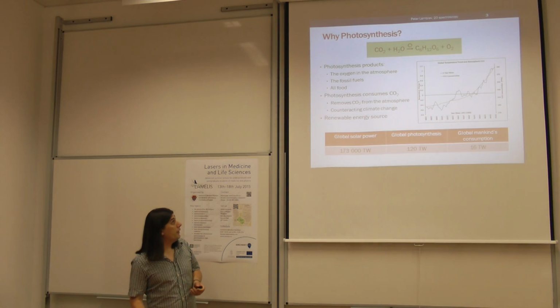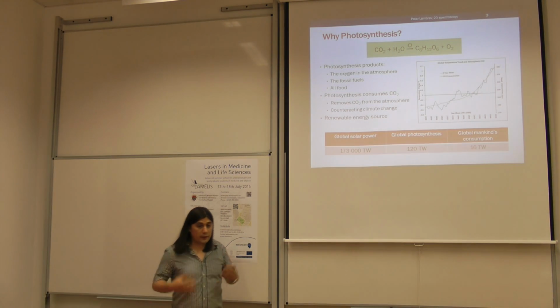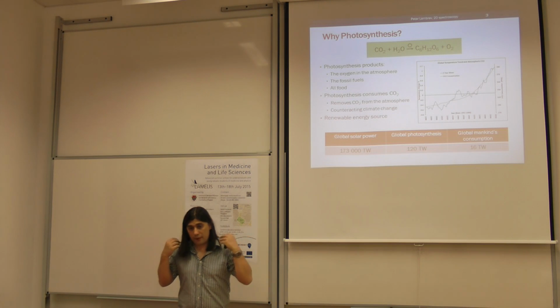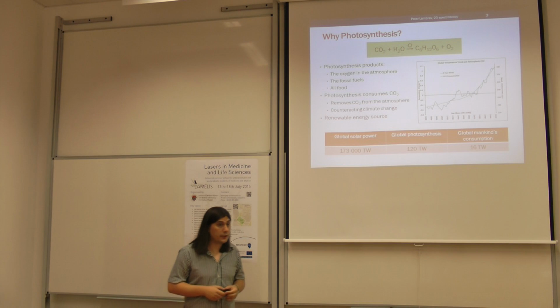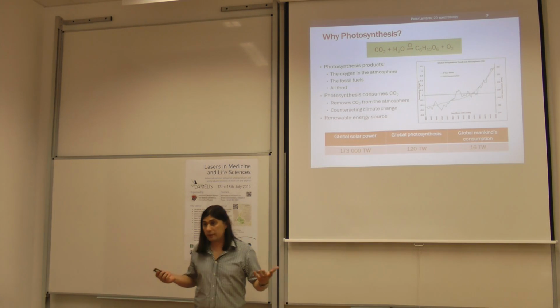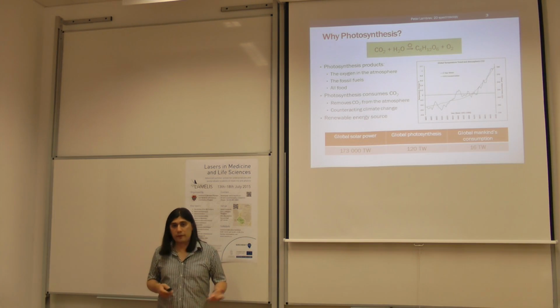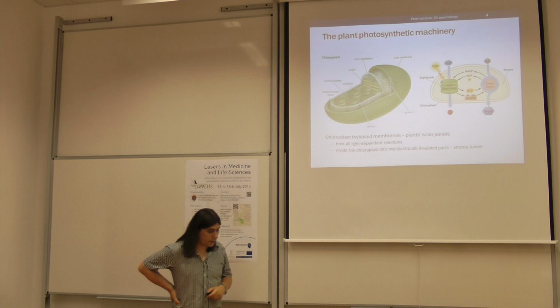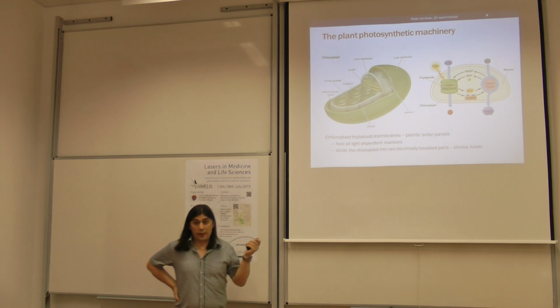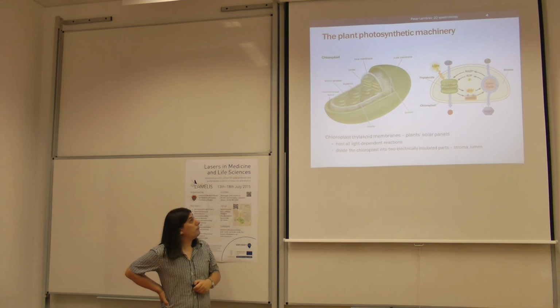And that's what all the efforts are about nowadays. Try to understand the physical, biophysical, fundamental underpinnings of the photosynthetic process so that we can make use of it, combining it with our engineering skills to make artificial devices. But we are talking now about the nature of photosynthesis.